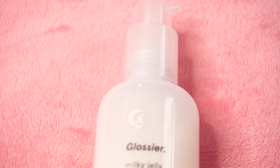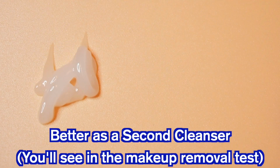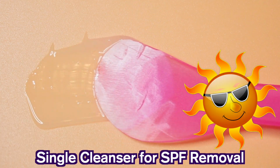But to be honest, I would class this as a second cleanser if you want to remove makeup, and a good single cleanse to remove SPF.